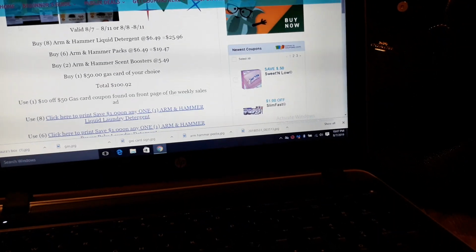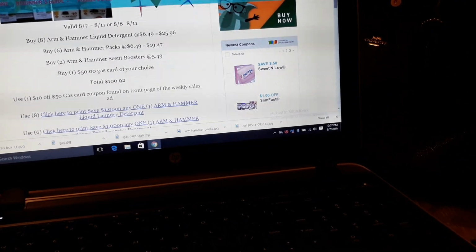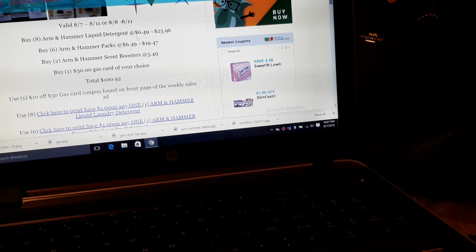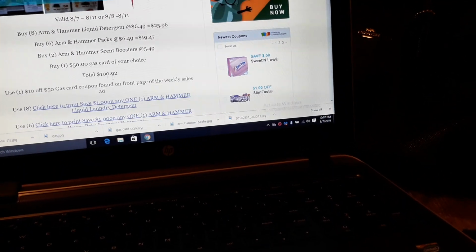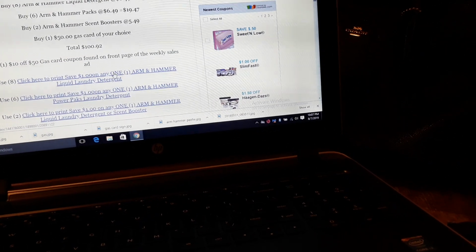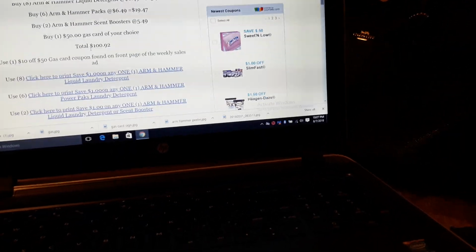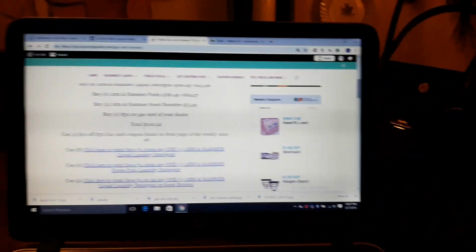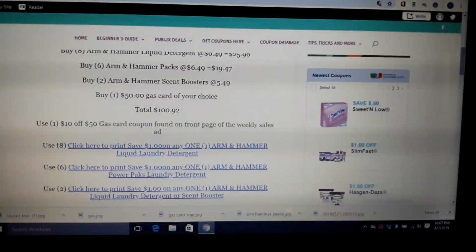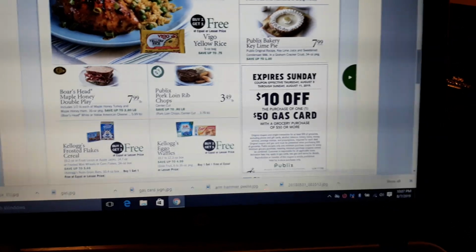That total for all of those items comes to $192. So you have $50 in products and then the $50 gas card, which brings you to $192. That is what it's going to be when the cashier hits the total key, $192. Then you subtract $10 off your total when you hand over the gas card coupon. This coupon right here, just tear it straight out of the ad, hand it to your cashier.